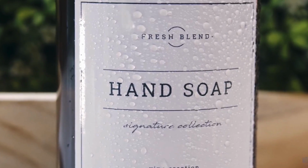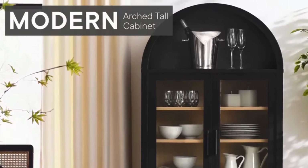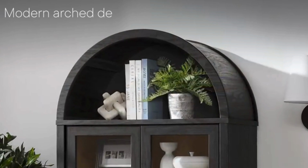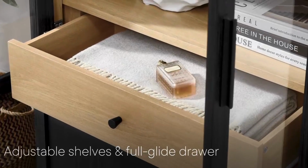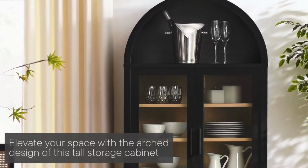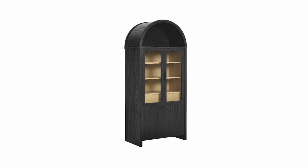So the last three items aren't necessarily fall items, but they are furniture items that I've had my eye on. The first one is this Modway display case. If you are into hosting, this is supreme for hosting dinner parties. You could put your liquor in there, put nice little cocktail glasses in there. If you don't want to host and you just want some extra storage, it's great for bathroom storage for towels.